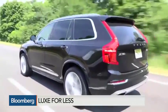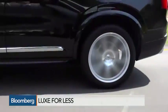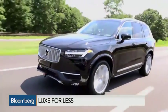But it's not as expensive as I thought it was going to be. Exactly. That's kind of the crazy thing. I mean, this starts at under $50,000. And it seems like it has as much luxury.